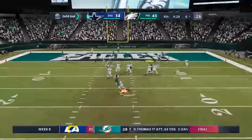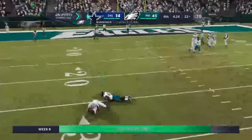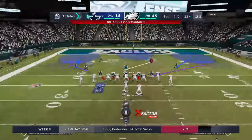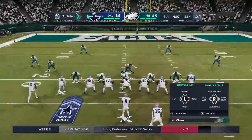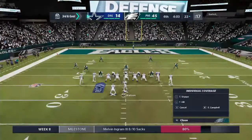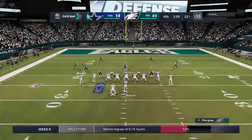To the air yet again, Watson. And a big loss here as he's taken down. Melvin Ingram. Make that now 8 sacks for him on the season. Charles, this one not over, certainly, but you set the magic number earlier in this game at 20 points. Said that they would need to hold them right around that marker under it. What are you seeing here?